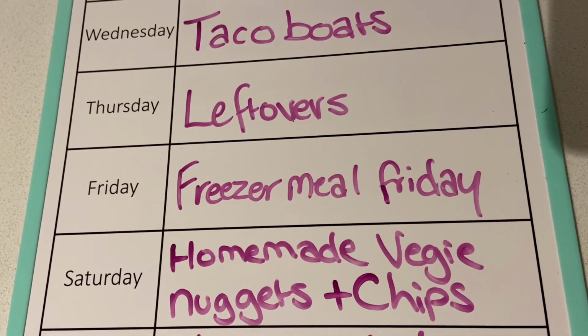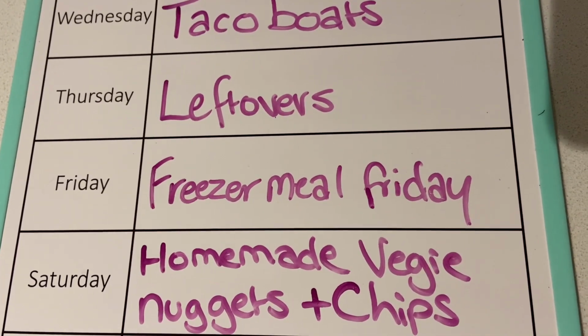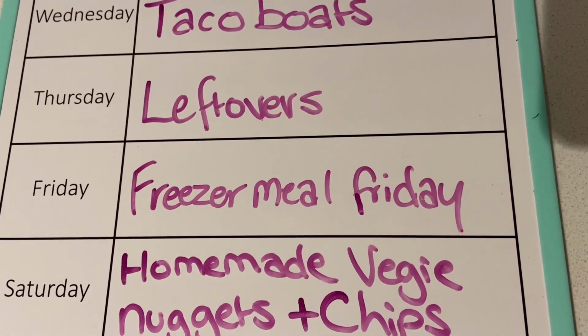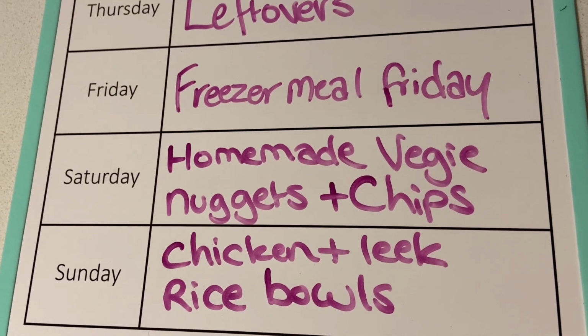On Friday night, we're just going to have freezer meal Friday, which I have now incorporated into our meal plan every single week. So it's just to make sure that we use up stuff that we have in the deep freezer and we keep a running inventory of what we have so that nothing goes out of date and nothing gets thrown away. Then on Saturday night, we're going to be having homemade veggie nuggets and chips.